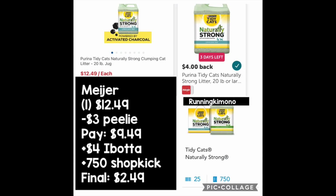And then the Tidy Cat Naturally Strong, there's a $3 peely found on this product, so hopefully you can find it. Grabbing one for $12.49, subtracting that $3 peely, you're paying $9.49 out of pocket, getting $4 back from Ibotta, and 750 points back from Shopkick, which is basically $3, shaking this out to $2.49 over at Meijer.